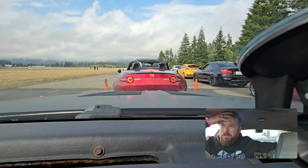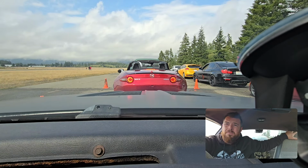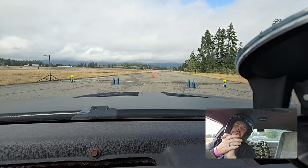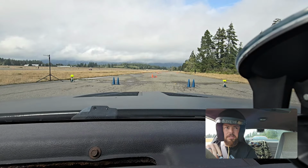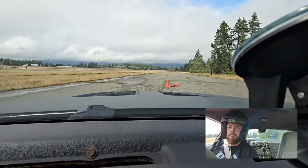Had an instructor in with me in the morning. I'll probably have an instructor back in with me again. Did pretty good, ran a 64, so we'll see. It's getting dry. See if I can run faster than that 64 right out of the gate first run. Getting ready for go number 1, after lunch. So let's see if we can do better than that 64.